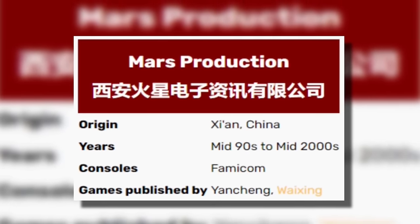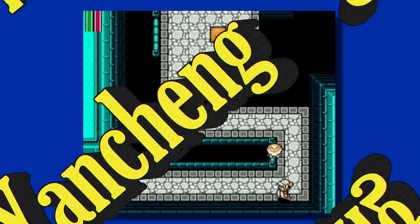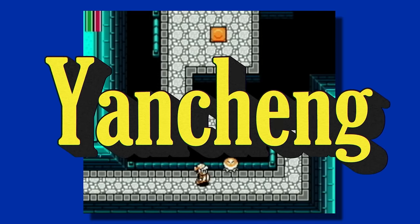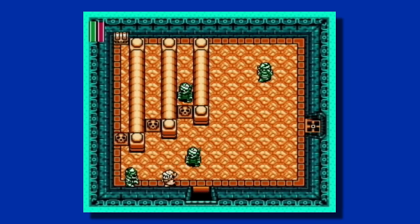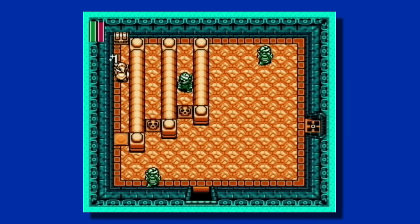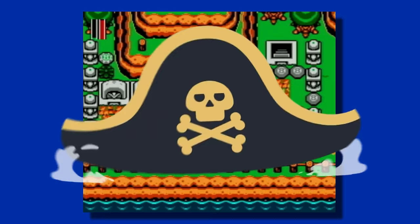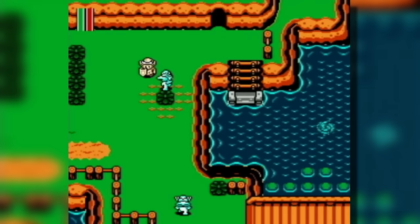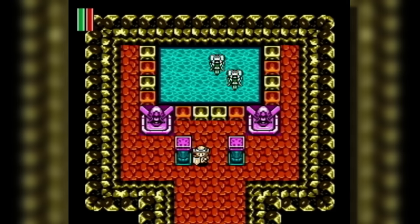As for Mars Productions, they were originally the software division of a Chinese education computer manufacturer known as Yancheng, before gaining their independence in the mid-90s and beginning a run of developing games published by Waxing, birthing an 8-bit version of A Link to the Past in the process. But rather than creating a game from scratch, being pirates, assets would be plundered from other sources in order to make this conversion as quickly and easily as possible.